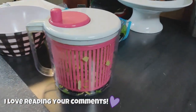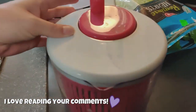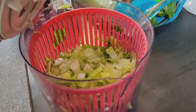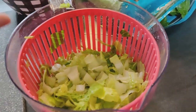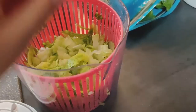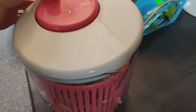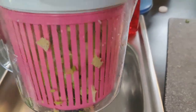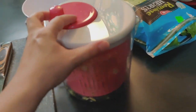Adam just informed me that I've been doing this wrong the entire time. Unless I'm wrong, but I don't think so. I always wondered why it had a pour spout on it. So you take the basket out, and then just dump out what's in there. So you can spin it and dump it, spin it and dump it. I feel very smart right now.